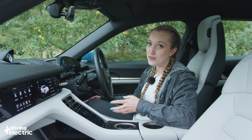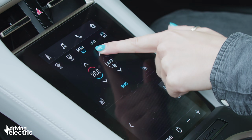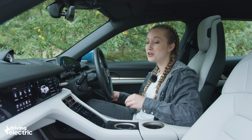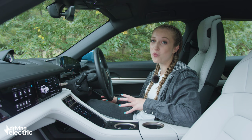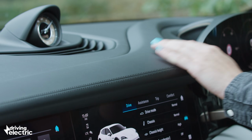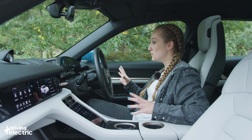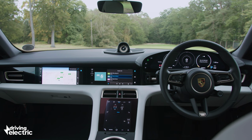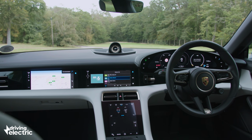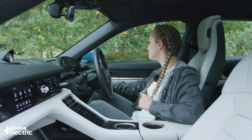As always, we prefer physical buttons and dials for the climate controls, as they're much easier to adjust by feel when you're driving. But not many other cars come close to the Taycan for quality. Everything feels incredibly plush, solid and well screwed together. In fact, there's not much difference whatsoever between the Cross Turismo and the standard Taycan up front, but it is meant to be more spacious in the rear, so let's hop in there and check it out.